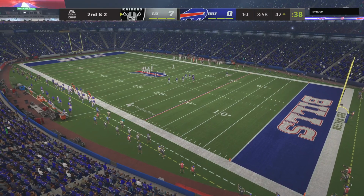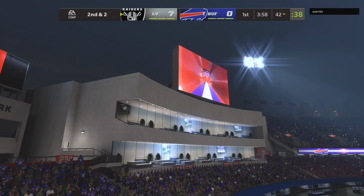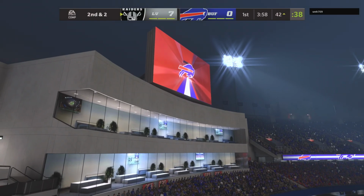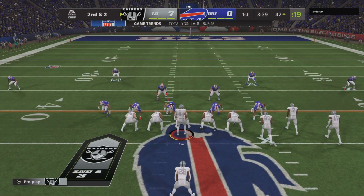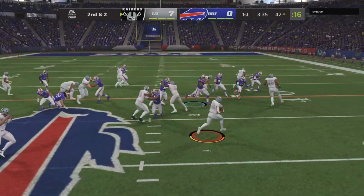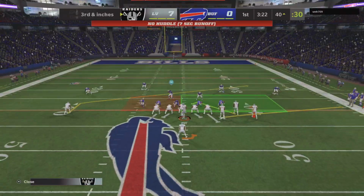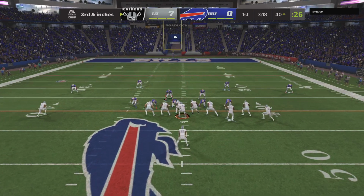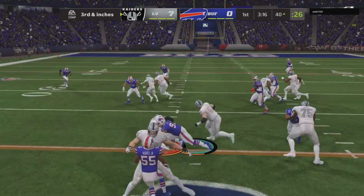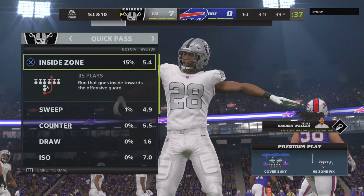Brings up 2nd and 2 at the Bills' 42-yard line. 8 yards the tally on that first down run. Here's 2nd and 2. This to Jacobs on the toss right. Not much there. Maybe a couple as he's taken down at the 40. Could be 4-down territory even if they don't get this, but they need just a few inches here on 3rd. And he's got the first before he's brought down at the 39-yard line.